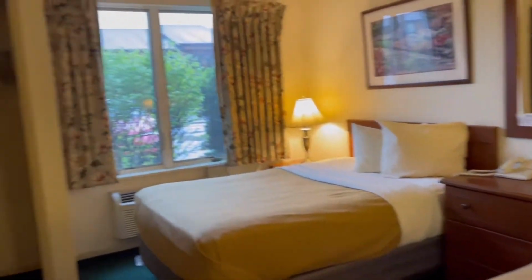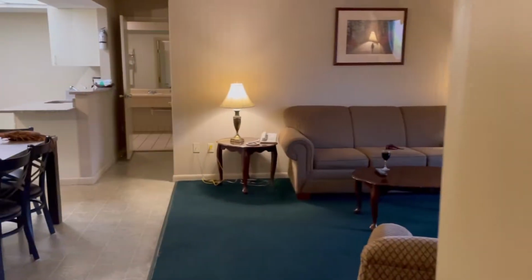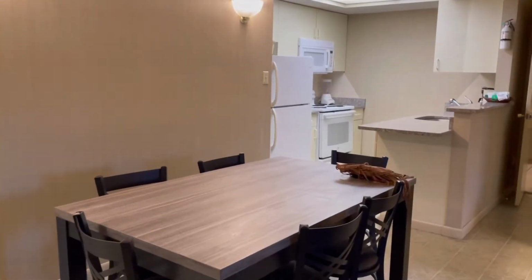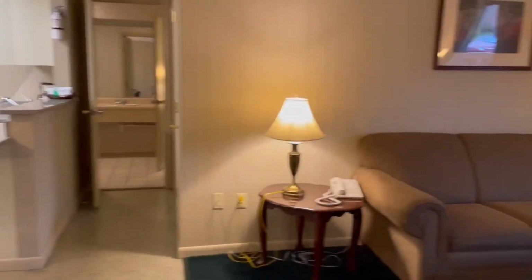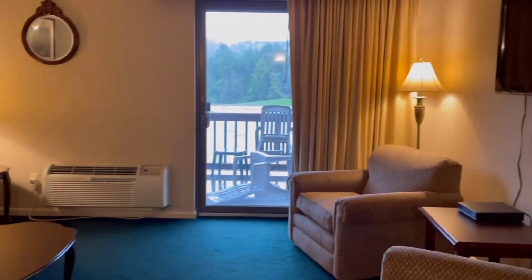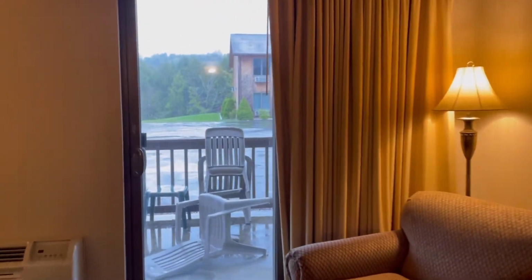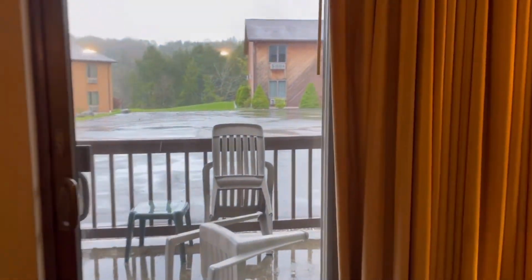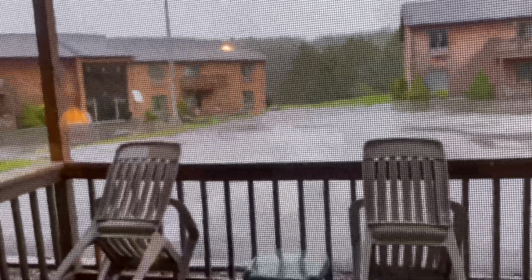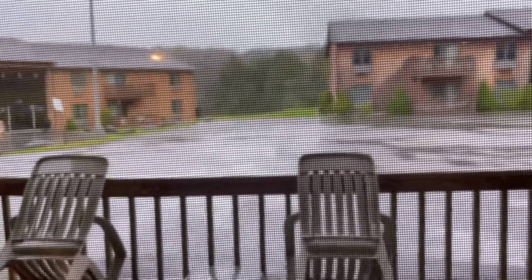But I was able to open up the door, which brings me into this other area, which has the kitchen and all that stuff. Anybody that knows my videos knows how much I love beautiful patios. This patio, well, it is raining today. There are a couple that have better views than this, but you're looking at a parking lot view here.